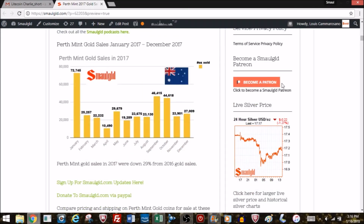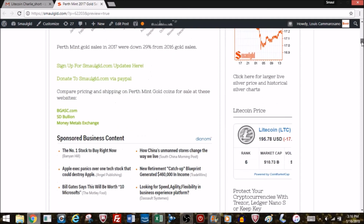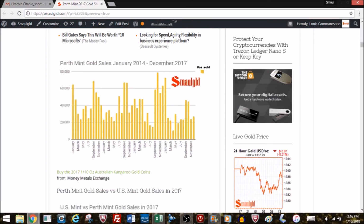But here is the Perth Mint 2017 chart. You can see some months over 40,000 ounces. Not a bad year, but again, not a good year, down 29% from 2016. Here you can see the Perth Mint generally, its monthly sales were higher in the last few years, 2014, 15, and 16. You can see a few months over 60,000 in 2014, 15, and 16. The Perth Mint didn't manage to swing that in 2017, other than the first month of the year in January. The end of last year was one of the strongest periods ever for the Perth Mint. End of 2016, early 2017. But overall, the year was down.